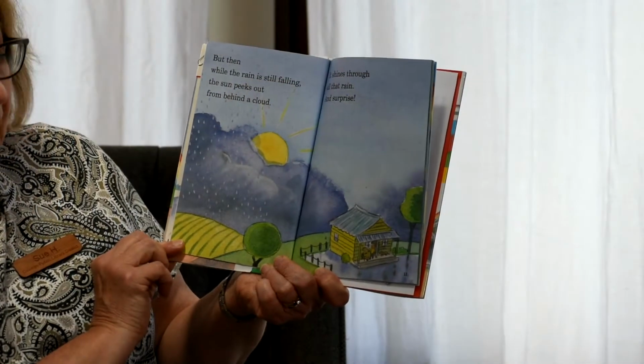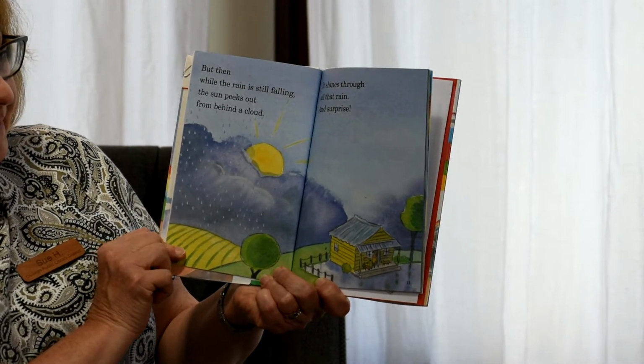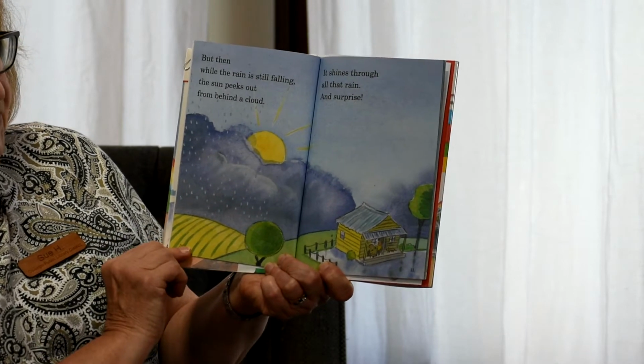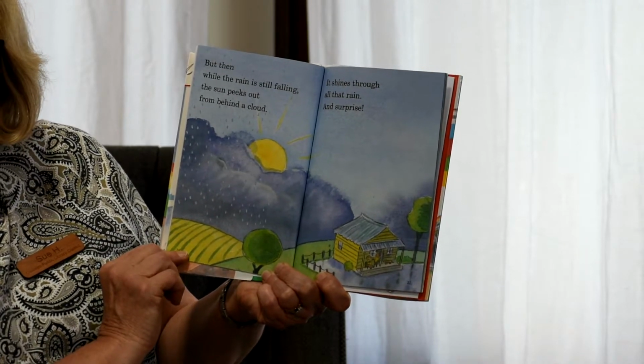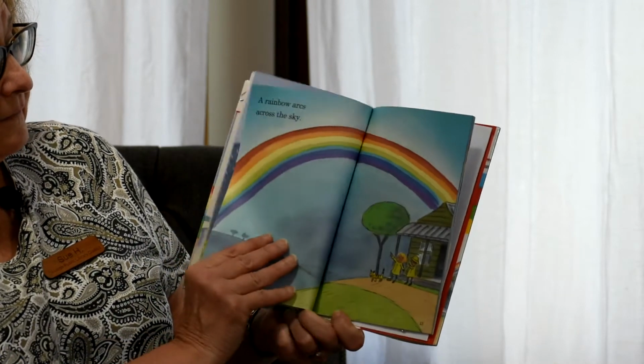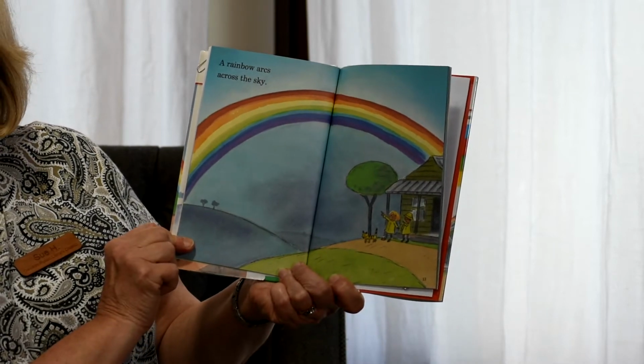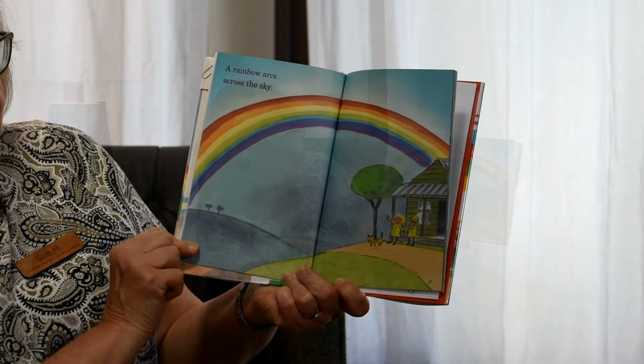But then, while the rain is still falling, the sun peeks out from behind a cloud. It shines through all that rain, and surprise! What do you think happens? A rainbow arcs across the sky. Look at all those colors.